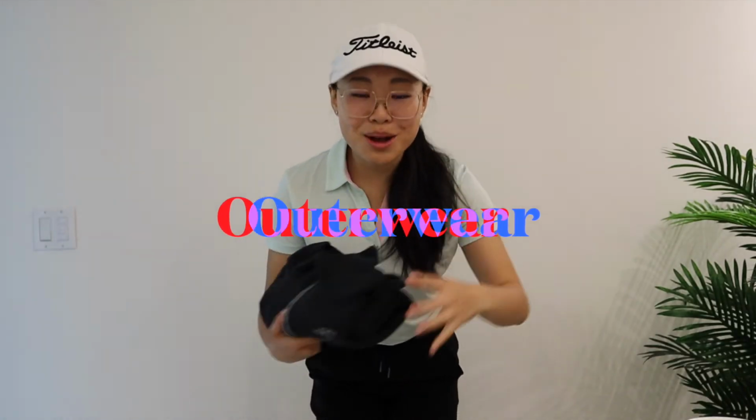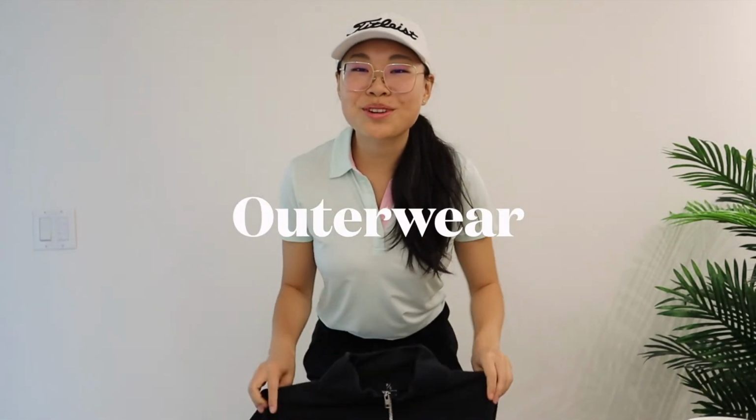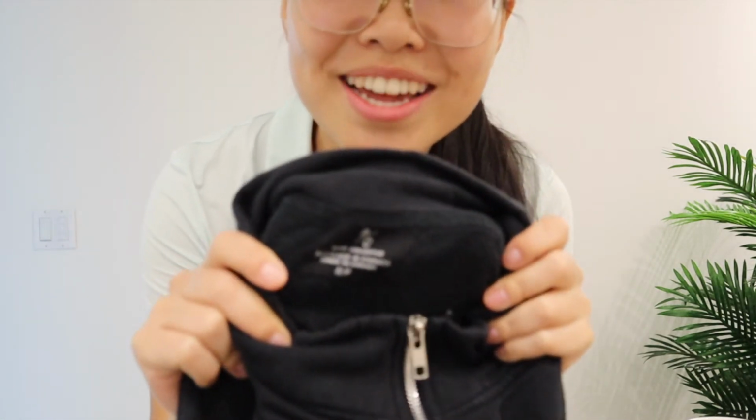The first layering option is just your classic quarter zip sweaters. This is from Peace Collective, shout out to Canada. This says home is Toronto because home is Toronto, but I like to wear these. These are super casual, and they're not even golf styles, but I think they're great to throw over if it gets really chilly outside. You can wear this on and straight off the course and no one will know the difference. So this is a great option to have.